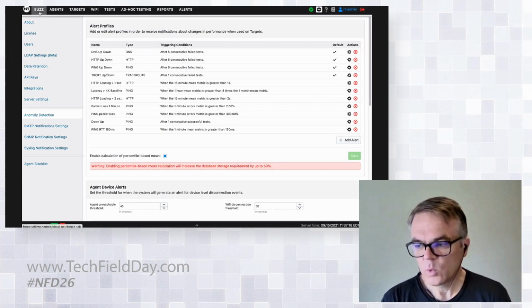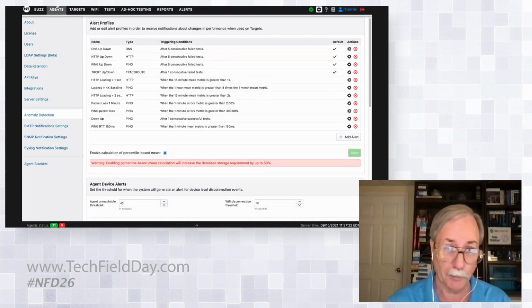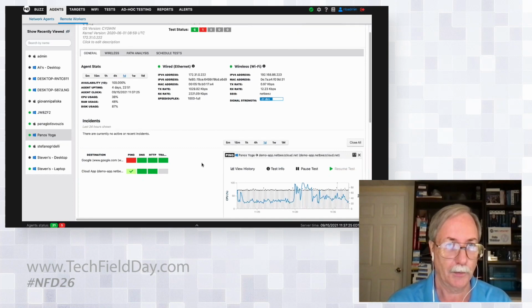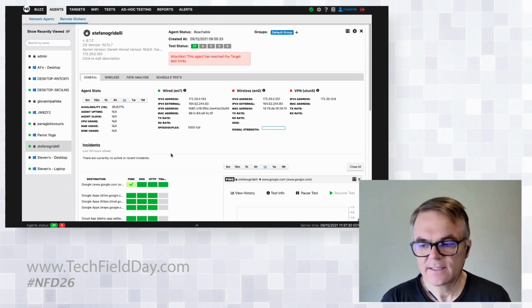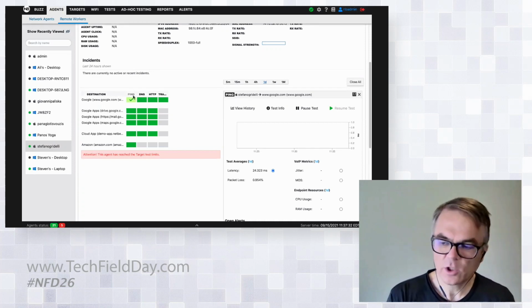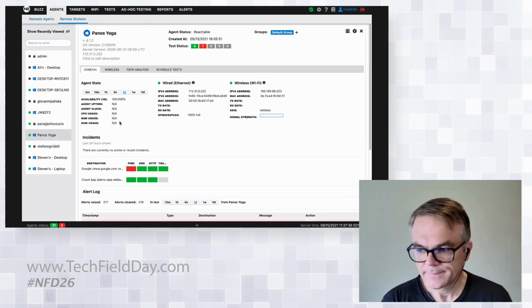So what I see there is tests. What about high CPU on a user PC? Is that one of the alert conditions? Not right now. We're listing this feature without alerting, but as the feature matures, we're going to add that as well.